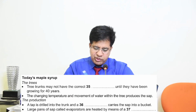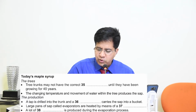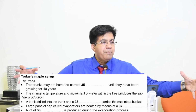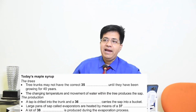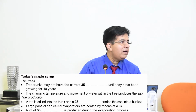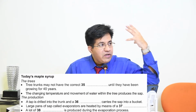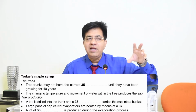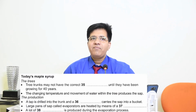Okay, fire is built, so they are heated by means of fire. Let's go on. Question number 38. A lot of dash is produced during the evaporation process. Tell me the answer. When you are boiling something, what is it producing? Excellent. Steam. Absolutely. When you are boiling something that contains 98% water and 2% sugar or anything like that, that is going to be steam. And how do you spell steam?